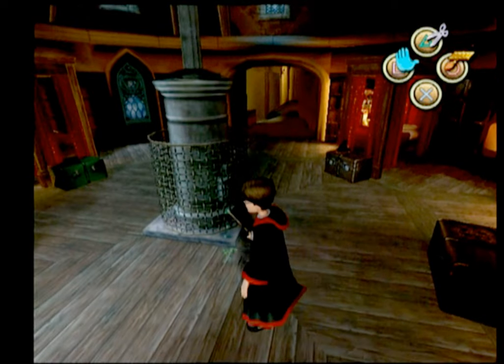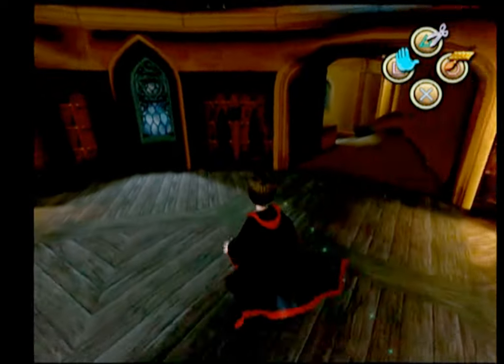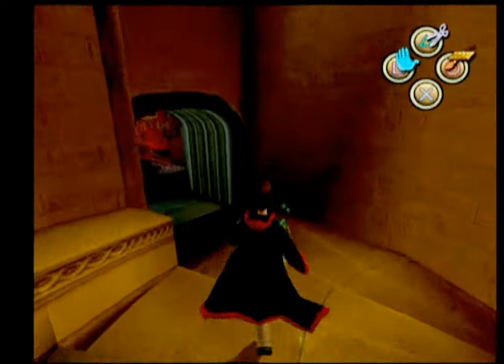Last time, we had Quidditch practice, and I have no idea what's going to happen now, but we're going to head downstairs and find out.